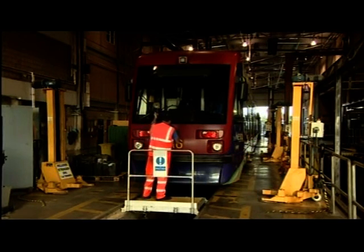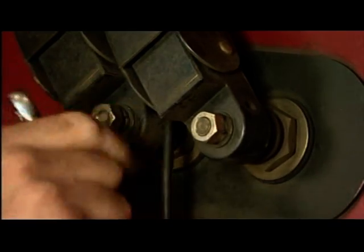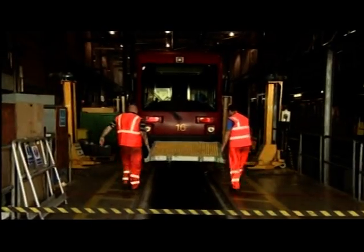And making them more reliable happened here at the Metro depot in Wednesbury. Anthony Beard is one of those who's kept them going. Most of it was like a lack of spares off the Italians. We got a lot of our parts from local engineering companies. As soon as we got them, we started to get on top of them.